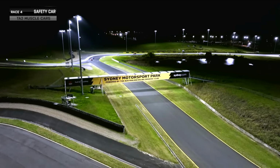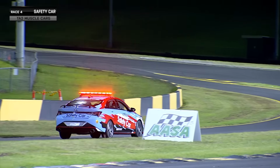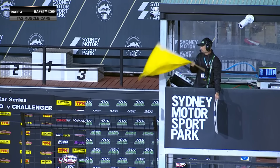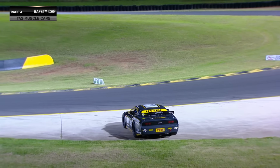So the safety car is about to be deployed, and it is, because this man from Maitland, well, if it wasn't for bad luck, he'd have no luck at all. No, but he's had a shocker. What do they call it, a Barry Crocker, Wader? Yeah, absolutely. So safety car flag and board is out.